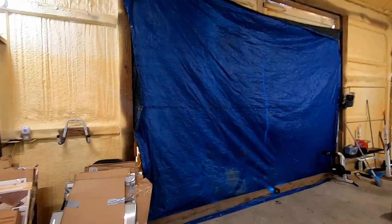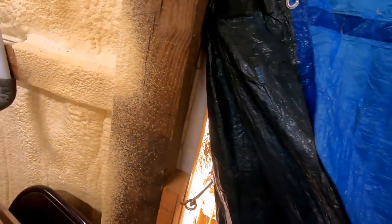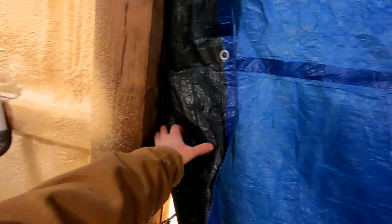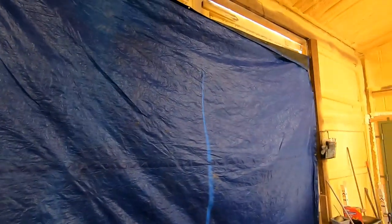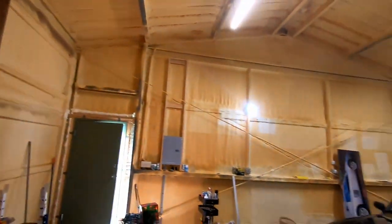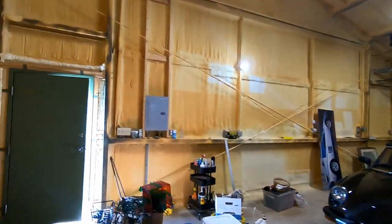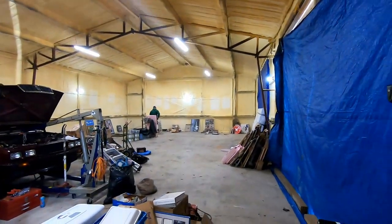I don't know when this video is going to post, so just FYI, but this is where the barn doors are, and these will all be closed off. I've got wood already there, so all I have to do is get some 2x4s. We'll insulate it, and the whole works on that. But again, this is the whole thing. Let me stand all the way back to the side so you can see it from one side to the other. It's a big area.